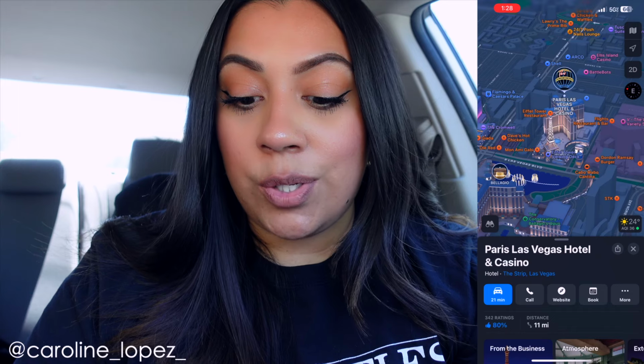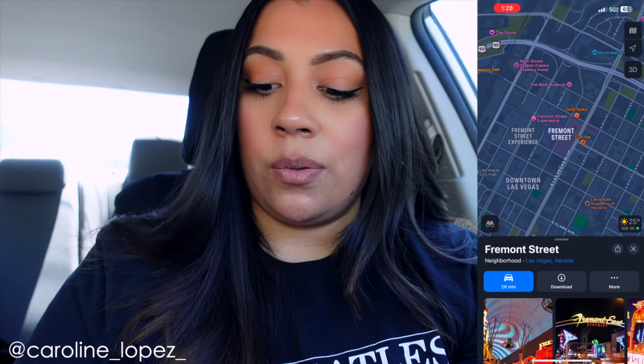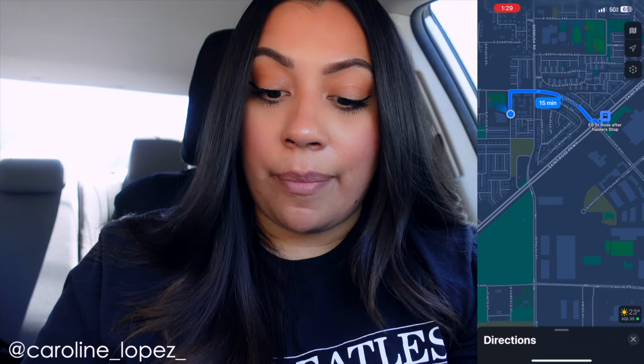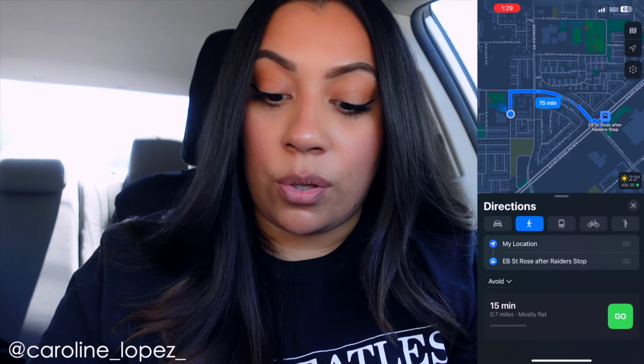The Strip is going to be 21 minutes away. Fremont Street is going to be 26 minutes away. IKEA is going to be 20 minutes away. So you don't have a bus stop that is in front of these apartments. This one is your best bet, and that one is a 15 minute walk from the actual apartments.